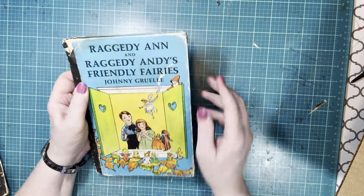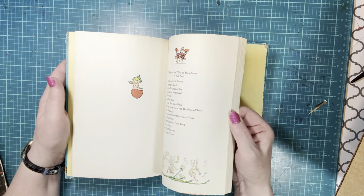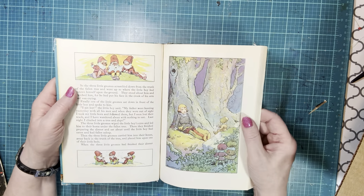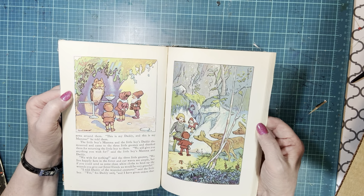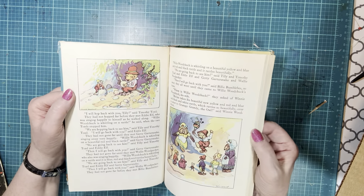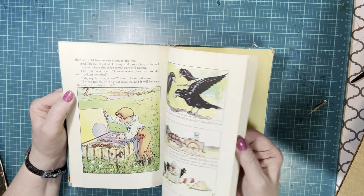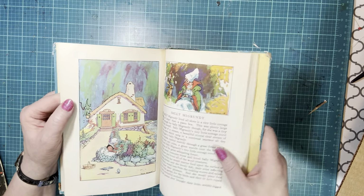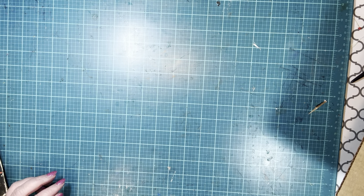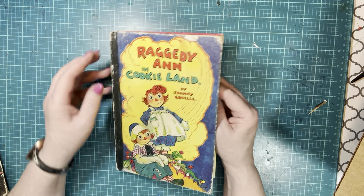Raggedy Ann and Raggedy Andy's Friendly Fairies. I either have this or had it. So Raggedy Ann and Andy aren't in this, I don't think, but it's by the same author and it's like little fairy stories. I'm gonna read this too. Not sure if I have this one, Raggedy Ann in Cookie Land. I don't think I have this one.